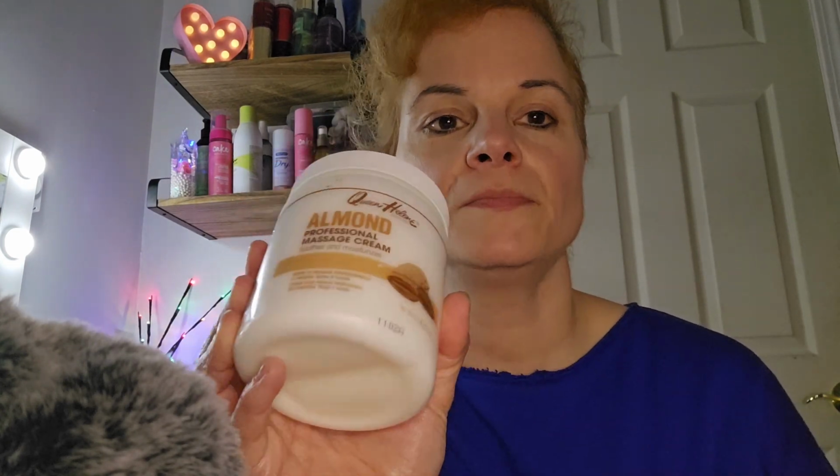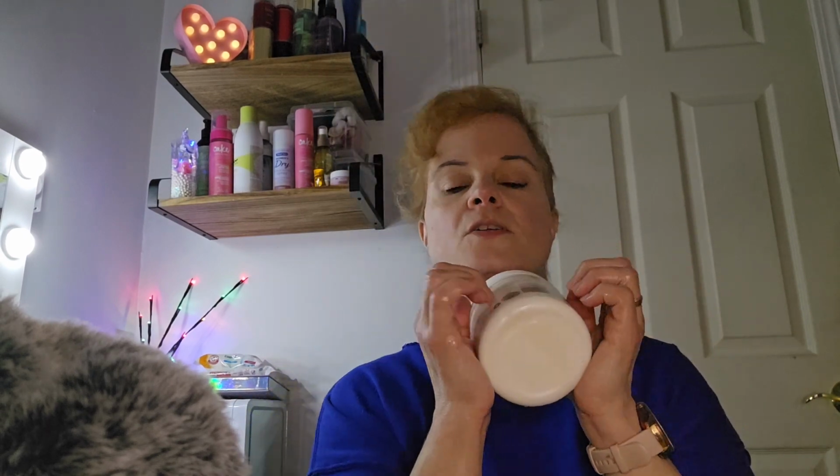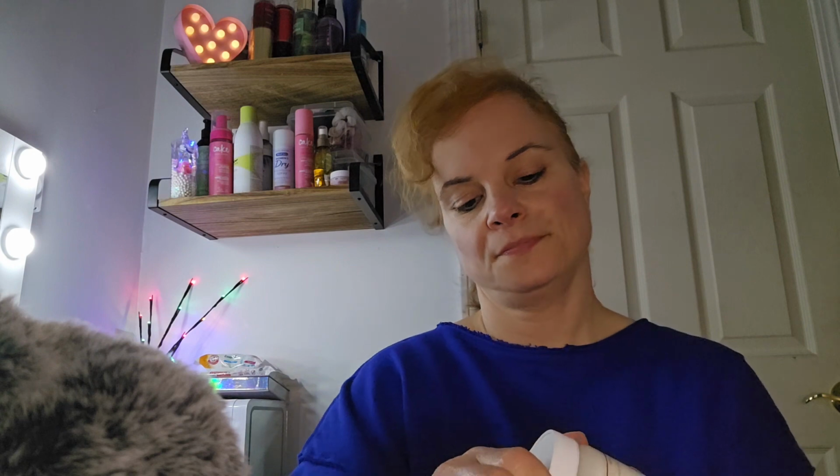Professional massage cream. It's almond scented. It smells so good. Okay. I love the smell. It smells good. Okay. All right.